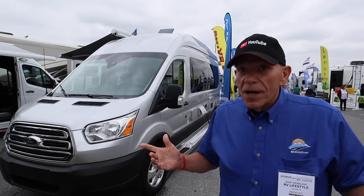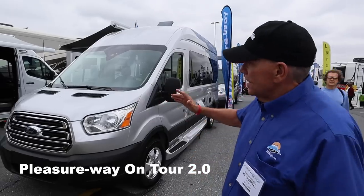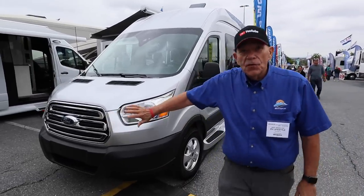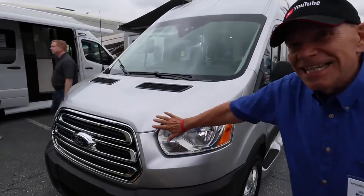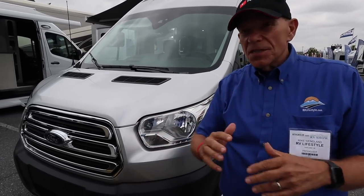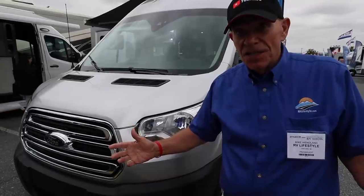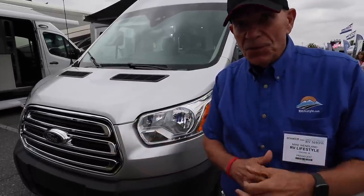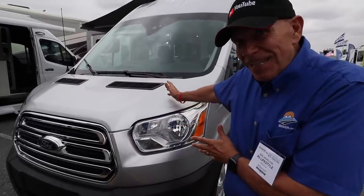Pleasureway announced a brand new lineup to its models at the show. This is the OnTour 2.0, and it is on the Ford 2500 Transit chassis. This is 19 feet, 8 inches long, so it's really small. You can use this anywhere. It's a great second vehicle, as well as an RV. And inside, well, Jen will show you how comfortable and how spacious 19.8 feet can really be.